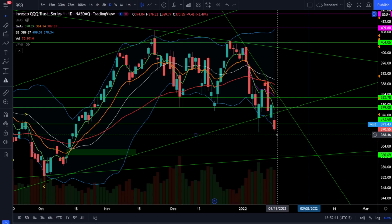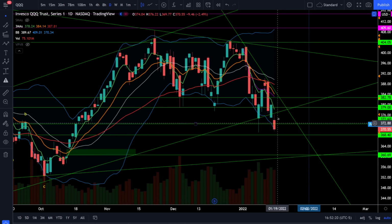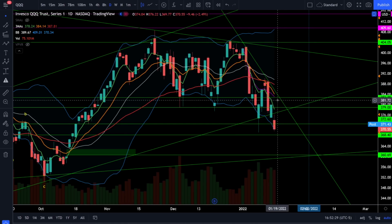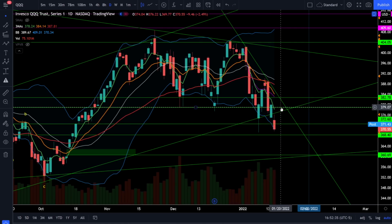If the triple Qs break down below 368, you're looking for a quick trip down to close the gap at 360, and that should be a very strong support zone. Now to the upside on the triple Qs, you can see the resistance trend line is going to be right around 382, and the 50 EMA is sitting up here right around 388. So there's a lot of room to the upside for the bears to short at resistance, which is going to make it very difficult on the bulls to break out above these resistance levels.